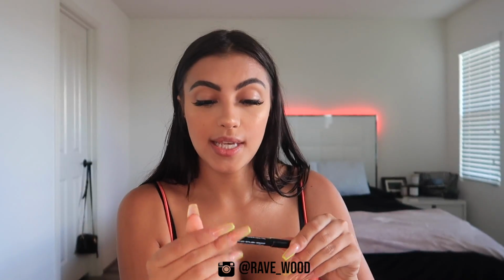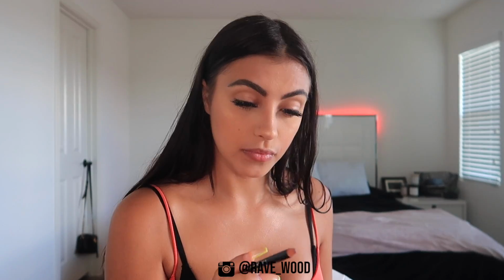One more step. This is the NYX lip pencil. I always line my lips no matter where I'm going because I just love the way my lips look when they're overlined. So this is the shade Natural. This is a really good shade for everyday use because it's not too crazy. Okay, so I'm gonna overline.